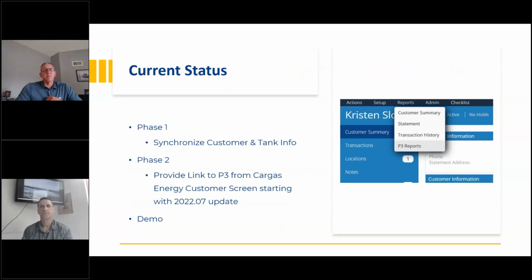Cool. So back when we released in 2020, the initial phase was to synchronize customer and tank information. Basically, when you go into the P3 app, all your customers from Cargas Energy and their tank info would be there. So we did that for the first few years, and it kind of provided a good base.